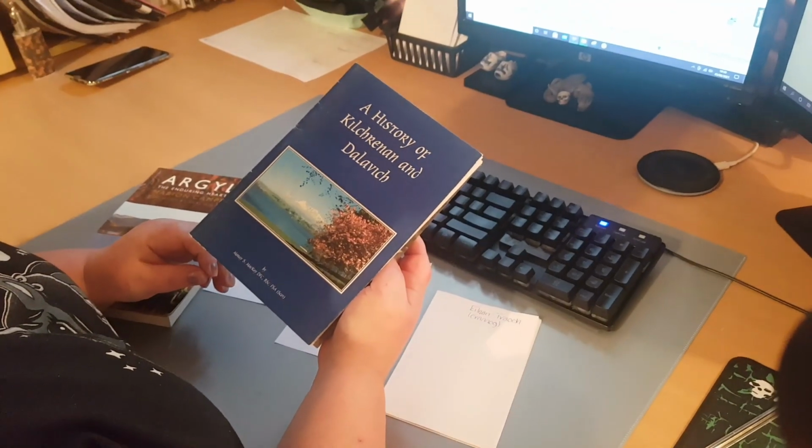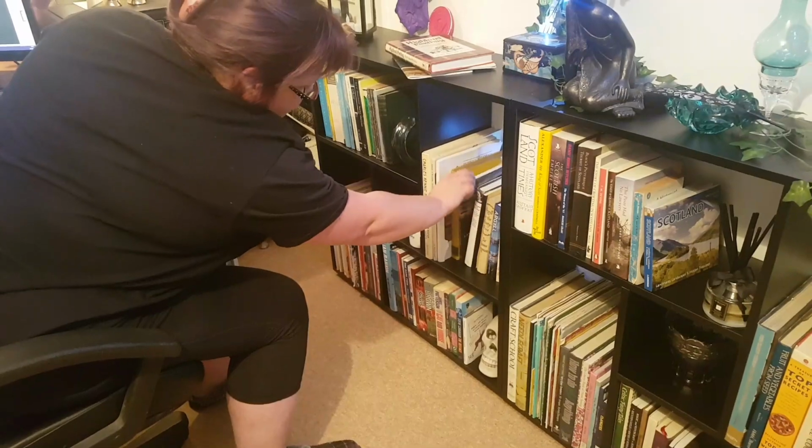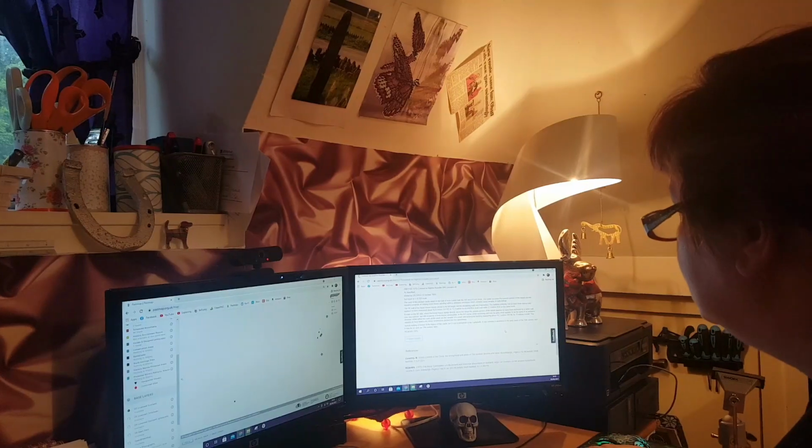That's it. Now, as it happens, we already know a little bit about this loch and the area around it. But before we head out the door, Julie has to do more research. Lots and lots of research. And more research and more research.